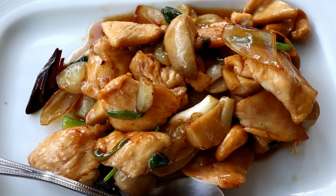Got the food here, some chicken and cashew nuts. And I think there's also some onion in here. Onion and some kind of salad, I think. And my Coca-Cola. There's also mushroom here, and this mushroom and some kind of chili. It was so spicy when I... Oh, this is the chili.